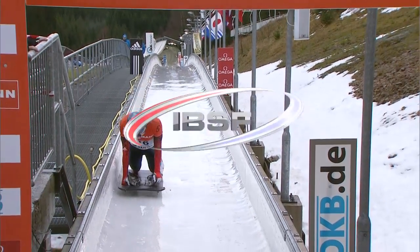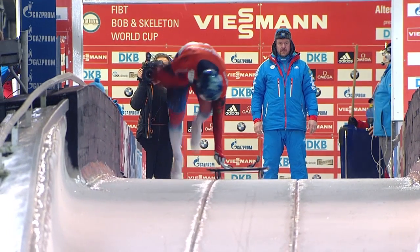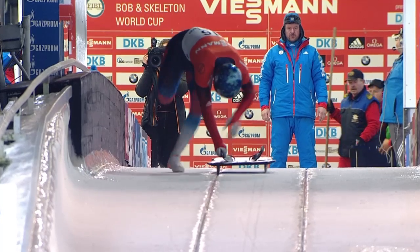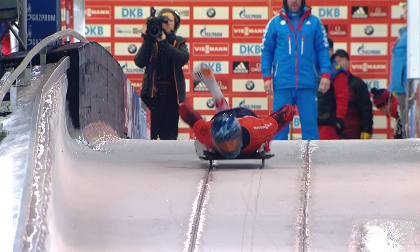Perfect for a canoe slalom. Yeah, not ideal, though, for this. Look at that. Look at the way this sled is out of the groove. I'm telling you, I really think they've got to cut those. Well, they are cutting them after every five sleds.